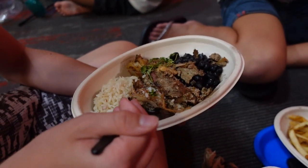The beans could use a little bit more sauce, like a broth. They're kind of dry, but still, if you like this type of food with the Tex-Mex flavoring, I think it's a good choice here at the Waterway Grill. If Anthony wants to try this pork as well, let's see what he thinks.